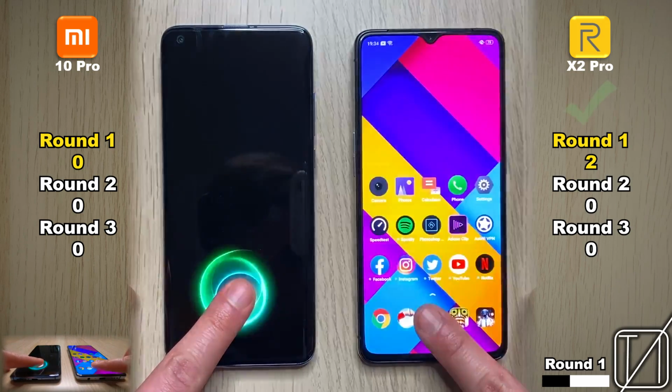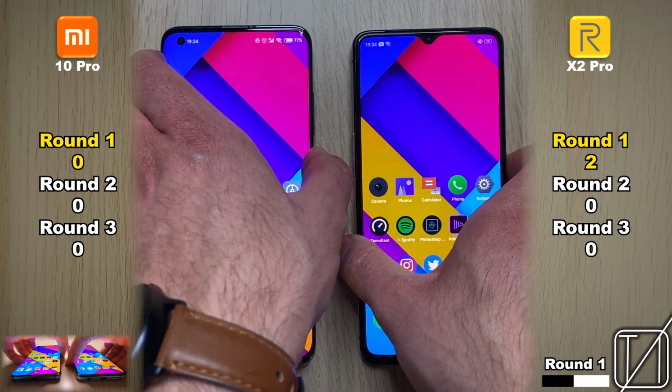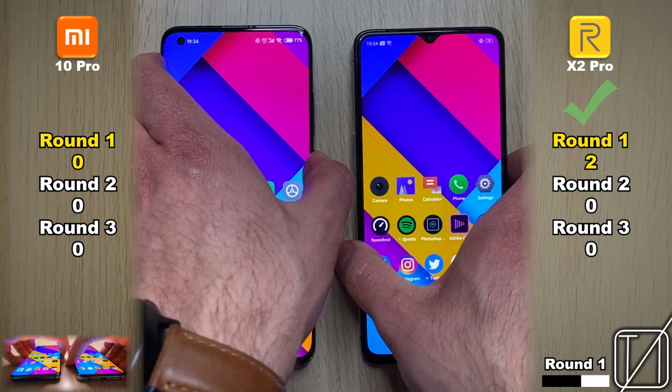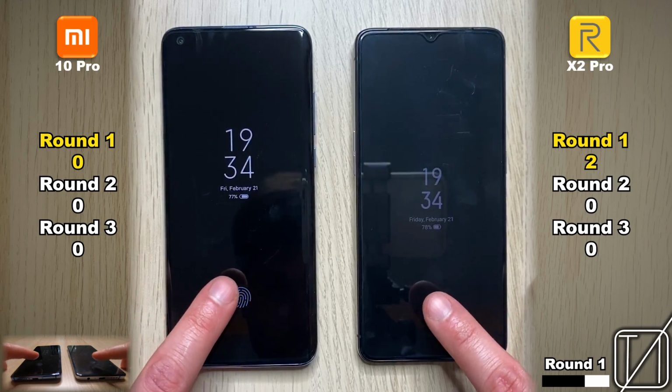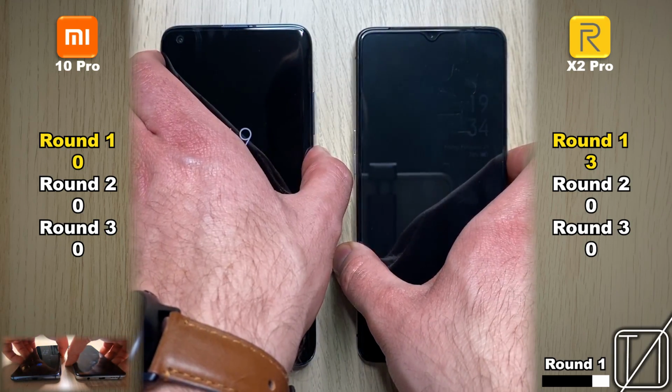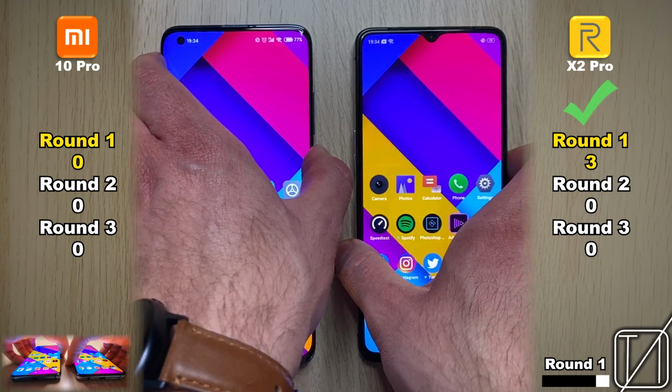We're going to move on to fingerprint sensors over here. The Realme X2 Pro opens it up quicker there, though we're going to do best out of 3 here. Realme opens it up quicker once again, and the third time lucky for the Realme X2 Pro is actually quicker than the Mi 10 Pro over here when using the fingerprint sensor underneath the screen.